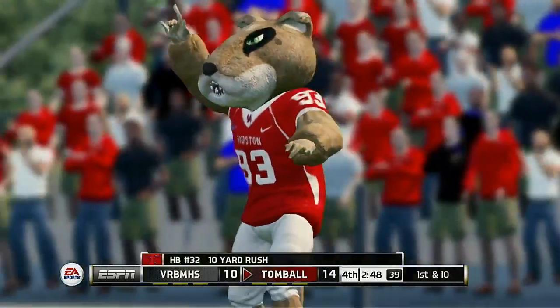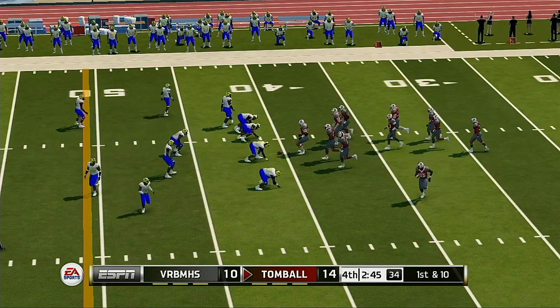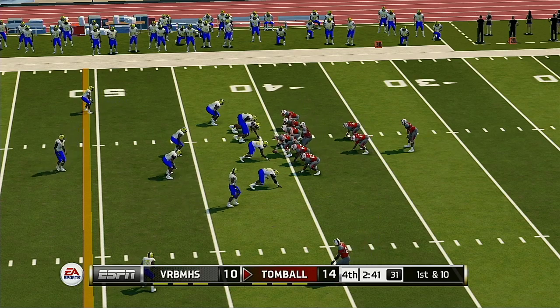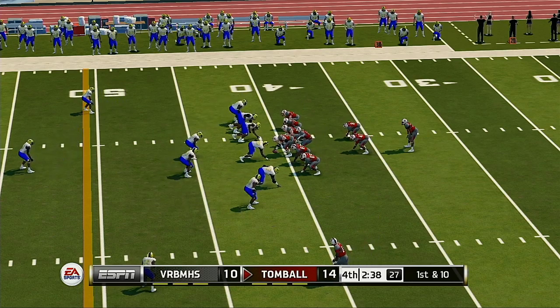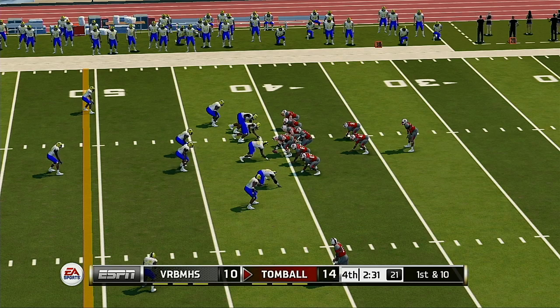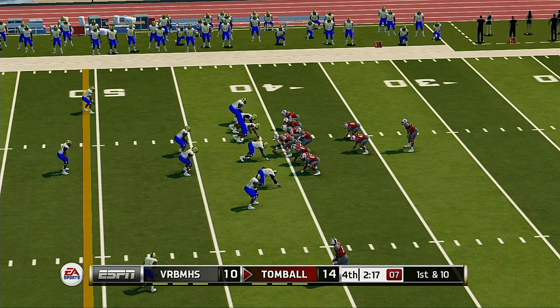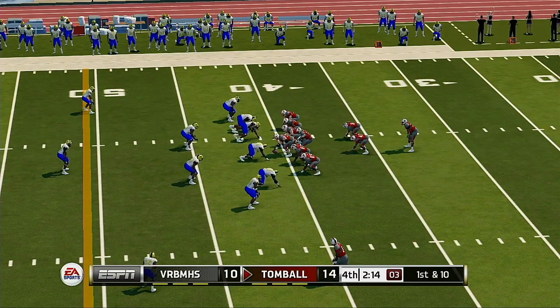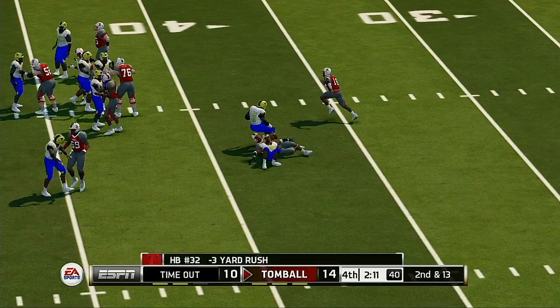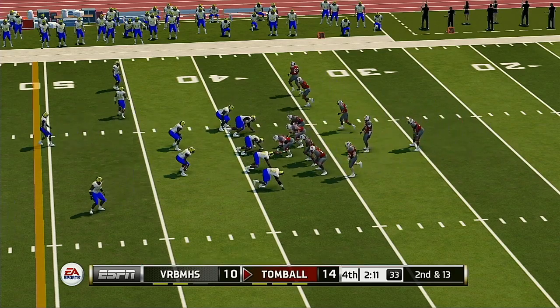Makes it out to about the 40. It's first and 10. Ball on their own 40. Less than 3 minutes in the game. Tackled right around the 38-yard line. Loss of 2 by the halfback. From their own 38-yard line, second down.